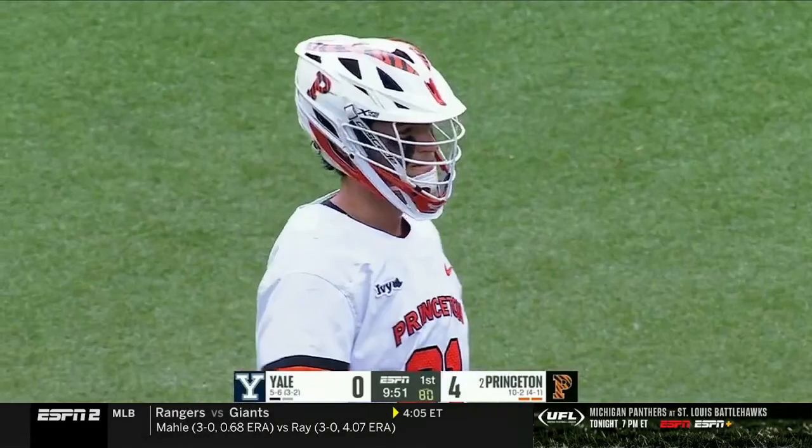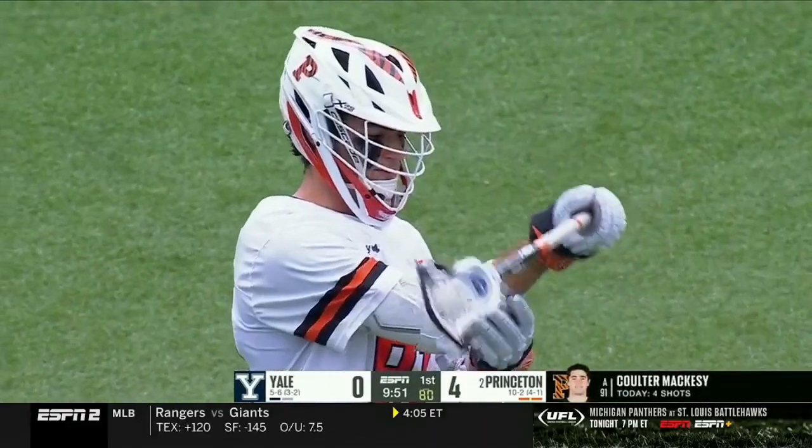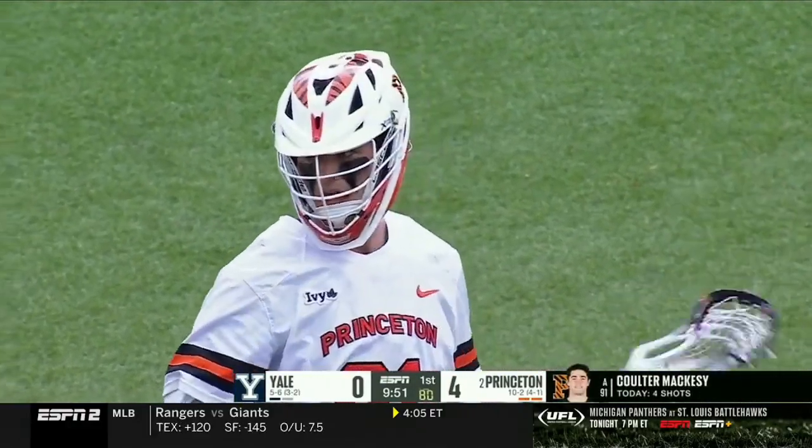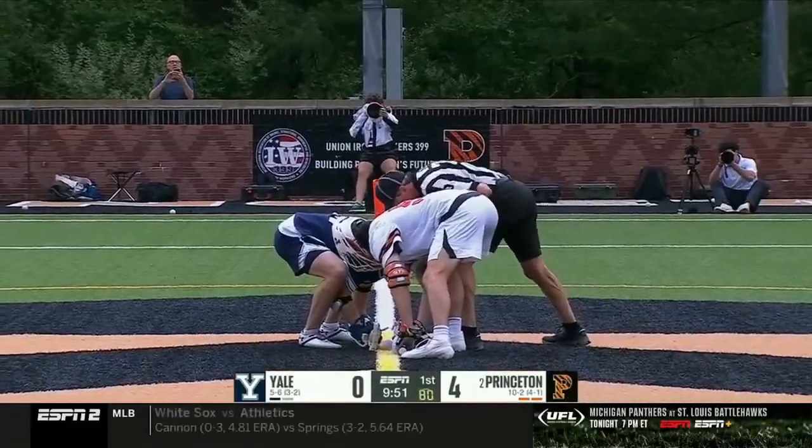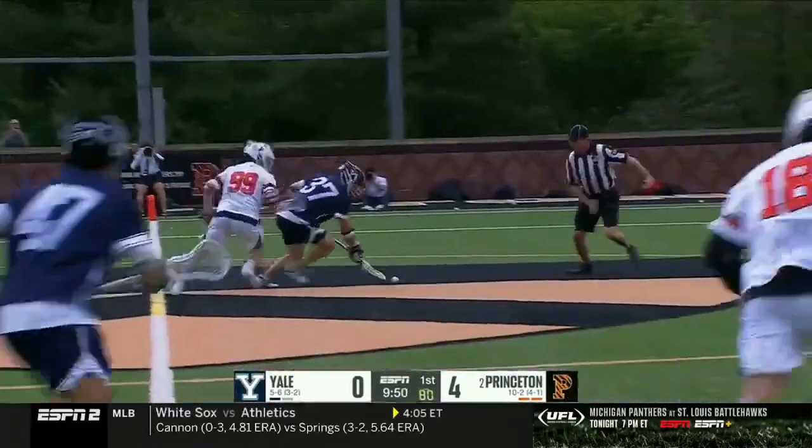Pretty elite company when you consider the All-American and 3-time national champion Jesse Hubbard is the man he's chasing. The great Jesse Hubbard, and Coulter Mackesy really solidifying his greatness in front of our eyes. I'm very, very high on him, Dixon. He plays the game the right way. He's evolved as a passer. He's not just a one-trick pony with his left hand. He gets everyone involved and gets everyone better.